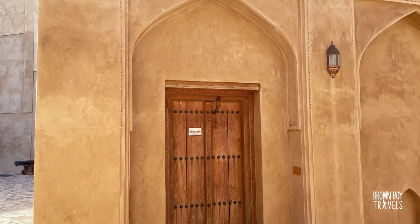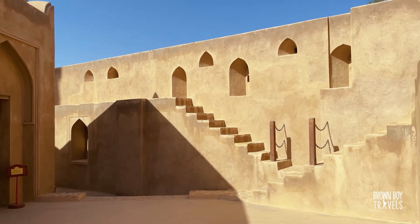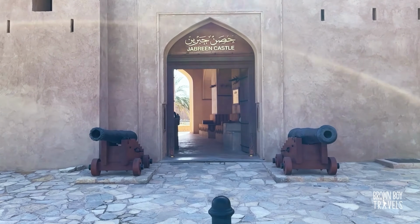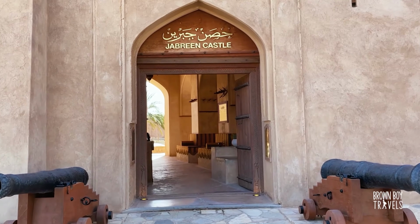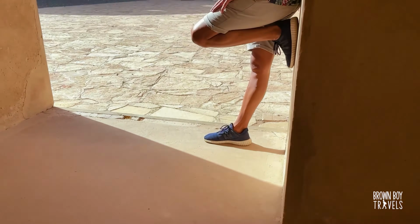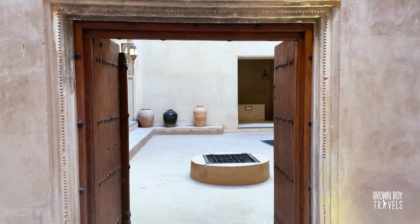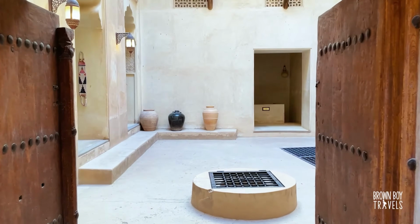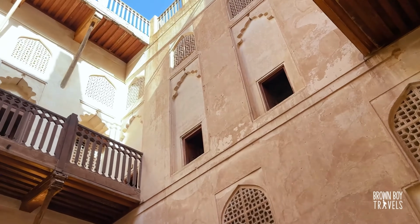Number 9 on this list is the Jabreen Castle, one of the best renovated and most beautiful castles, and definitely my favorite castle in Oman. It is a 17th century castle that has been restored recently, and there's an audio guide if you want more information, although just walking around is so much fun and it's pure pleasure.